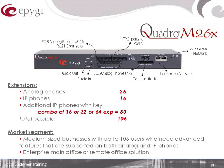You know, really intended for customers that have maybe a good install base of analog phones, or have a large warehouse or a lot of maintenance shops that do not necessarily need a nice, shiny IP phone. All they really need is a good analog phone to communicate to other people or to page through, whatever it might be.